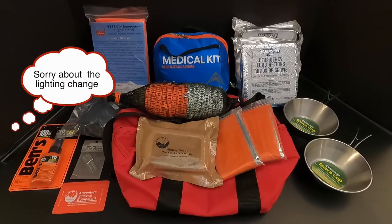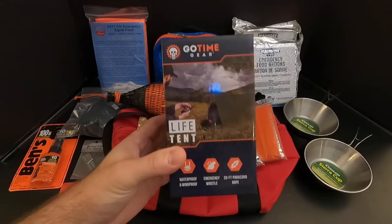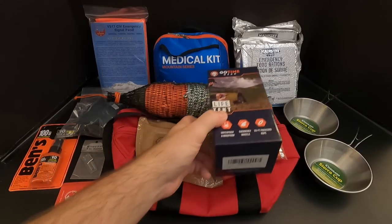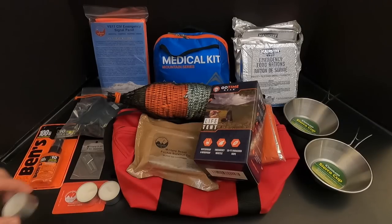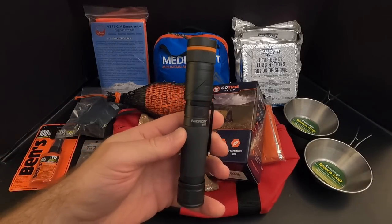So I'm gonna start off by adding some additional shelter gear, and I'll go with this Mylar tube tent. It's a life tent, and it'll fit two people. I'm also gonna add a few things in the lighting department. So I'll start off with three of these little tea light candles. I'm also gonna add this flashlight, or torch if you will.